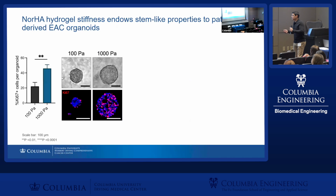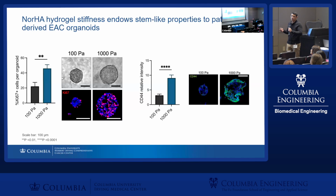Now, the next thing we looked into was cell proliferation as well as CD44 expression. CD44 is a marker of cancer stem cells. And as you can see from the graph as well as from the images, there's a significant increase in the number of proliferative cells as well as CD44 expression in the organoids within the stiffer microenvironment as opposed to the softer microenvironments. What this data suggests is that there's a matrix stiffness dependent effect on the stem-like properties of these esophageal adenocarcinomas via the YAP pathway.